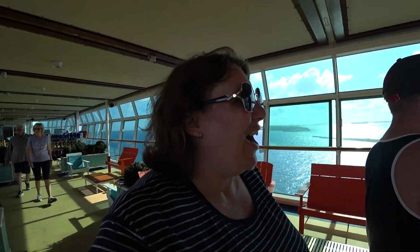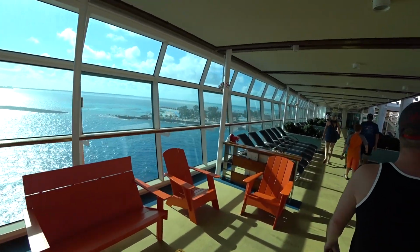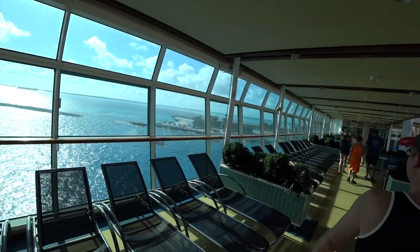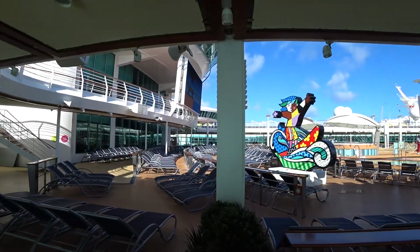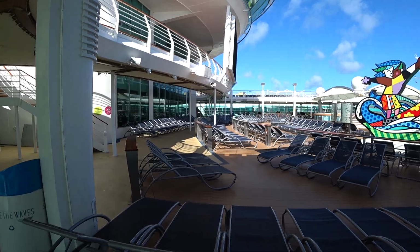But anyway, I see the island. There it is. I have never, ever been to the island since they redid it. So it's actually been on my big to-do list and I'm so excited to be here. It's actually very small. I can't wait to take you guys there and show you everything. And there's another ship next to us. And look, I see the little cabana things. I think it's Navigator of the Seas that we saw yesterday at Nassau.